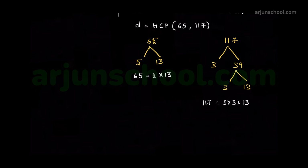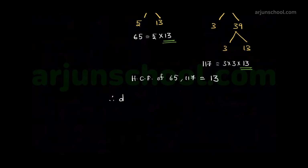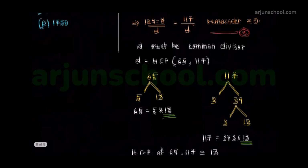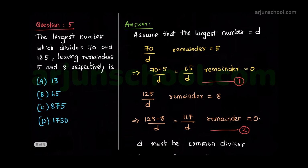And from both the prime factorizations for 65 and 117, we can see that 13 is the highest common factor. Therefore, D is equal to the HCF of 65 and 117, which is equal to 13. Therefore, the largest number that divides 70 and 125, leaving remainders 5 and 8 respectively, is option A, 13.